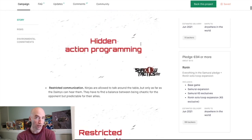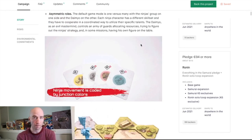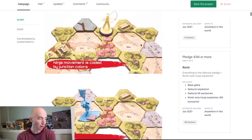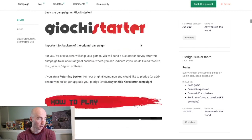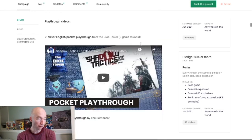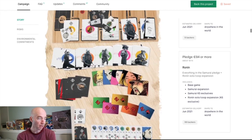You're talking about the hidden action programming. You can't talk to each other. You know, it sort of reminds me of a medieval version of Desperados or Commandos in a way. I love the ninja theme, but with the hidden movement combination, it's an easy pass for me. The rulebook is out there. There's videos out there. You can start to see what it actually is. I mean, it looks very nice.